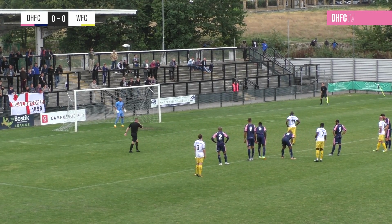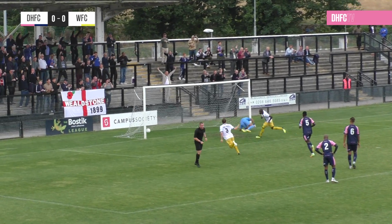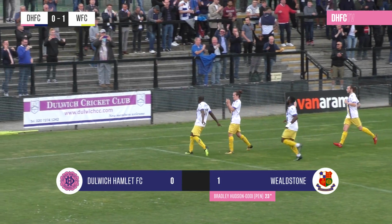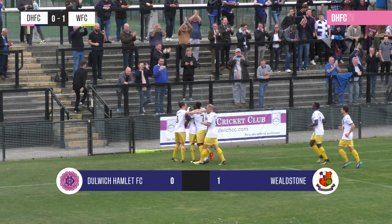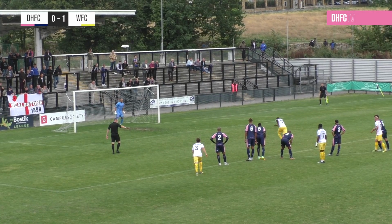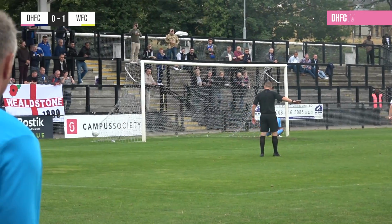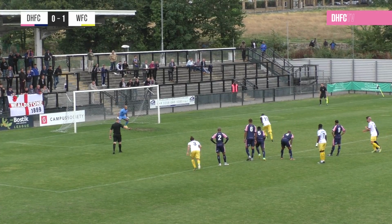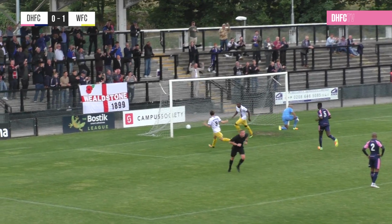Can he repel Bradley Hudson-Odoi from 12 yards? Up he steps, sends in the wrong way, and it's Wealdstone who leads. And Dulwich yet again have conceded first in the game this year. They've played some good stuff early on, but they have fallen behind. Calmly done from Bradley Hudson-Odoi. Edwards diving to his left, rolled into the opposite corner, all the way along the ground. Nicely done from the former Met Police and Maidstone man.